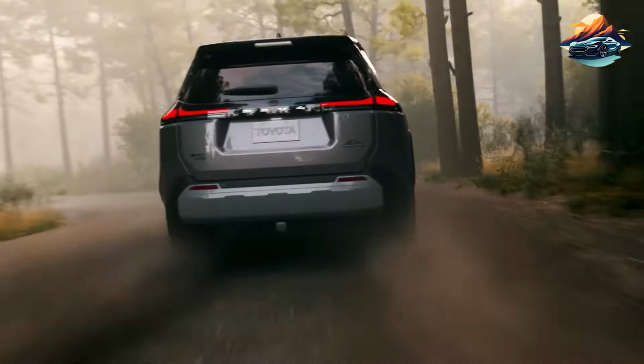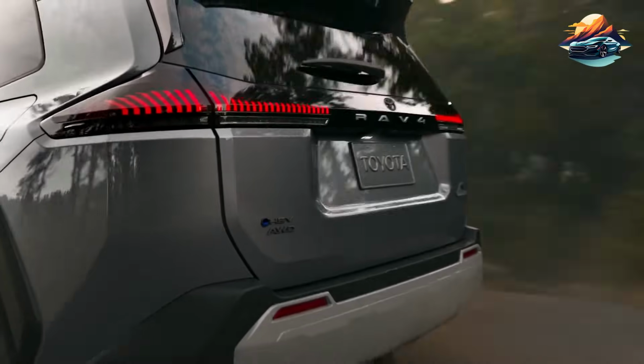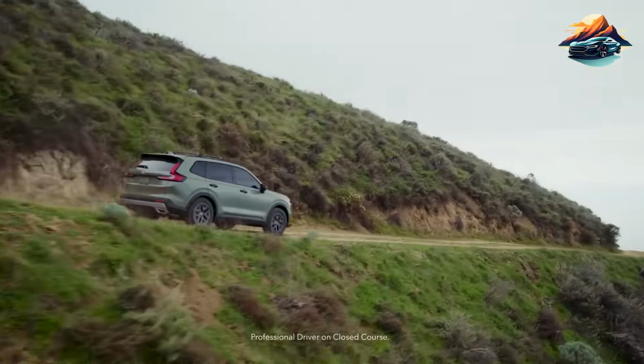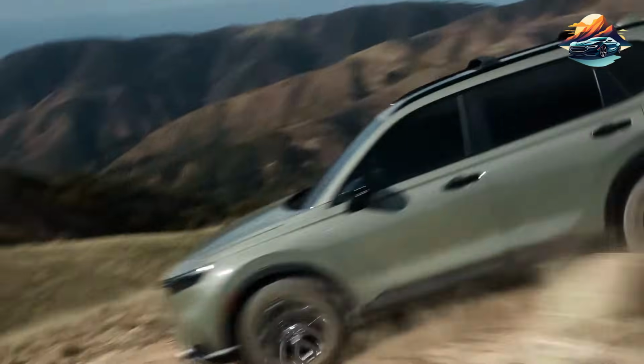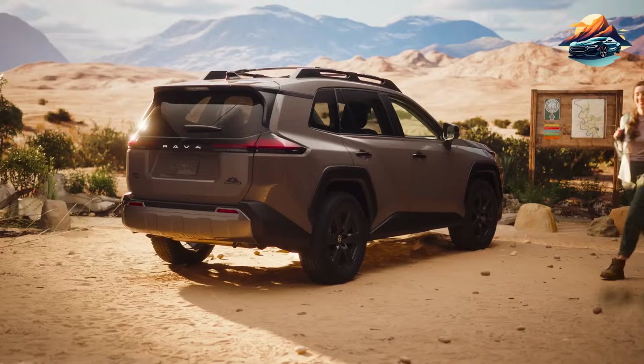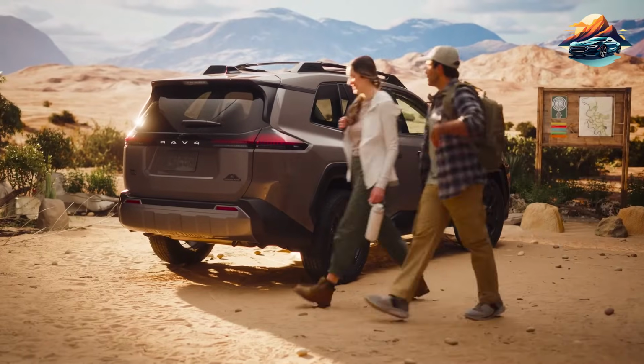Everyone's cross-shopping the 2026 RAV4 and CR-V, but the real question isn't which one has the bigger screen or flashier trim. It's which one actually fits the way Americans drive, live, and rack up miles year after year. And apparently, I got the answer.